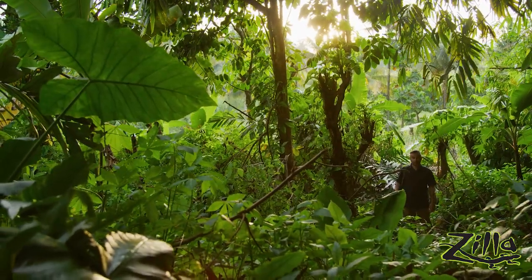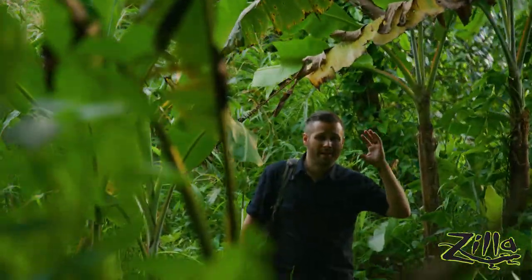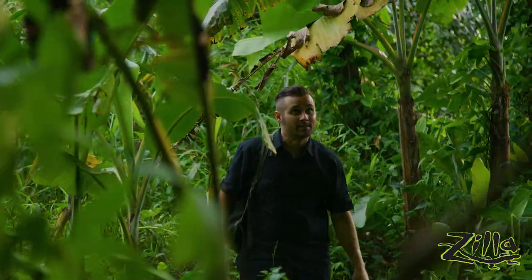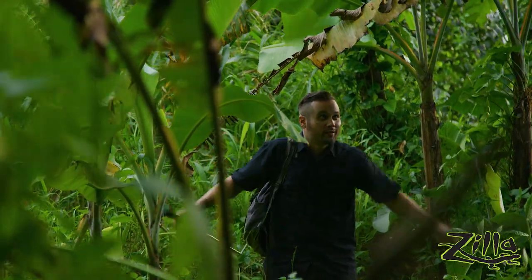Pothos, get some. This wind is making it impossible to find vine snakes. You're supposed to look for movement in the trees. How do you do that when the trees are moving? We're gonna have to wait for that sun to go down.